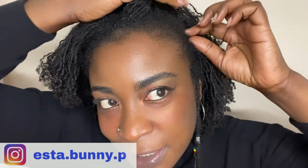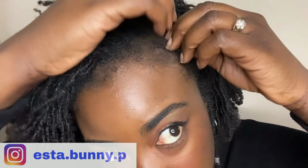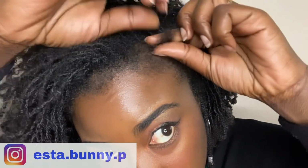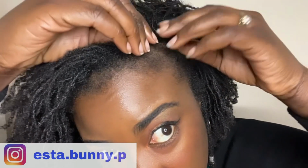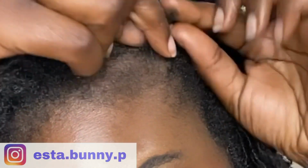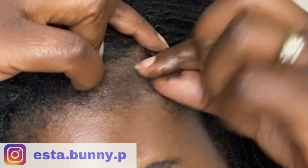Oh, quick update. I had accidentally cut a lock, and I think this is it right here. Yep, this is it. And look at it, it's growing in, y'all. My baby done grew in. Let me get a little closer so you can see. So I actually have two locks here. This one slipped out, this one came out, right? And this one is the one I accidentally cut off. She done grew back in, y'all.